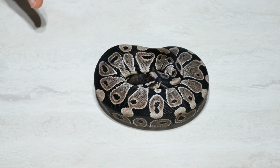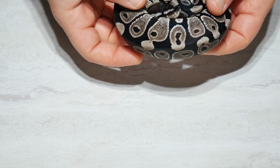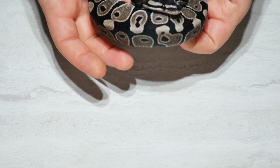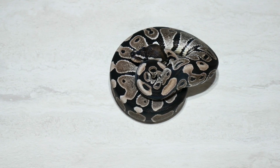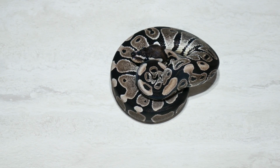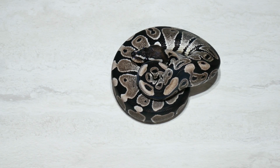Alright, your screen's not broken. This is an Axanthic. This is a black and white animal. So this girl here is a female, and as of right now she's a holdback. I haven't decided 100% if we're going to keep her as a holdback or if we're eventually going to sell her. So she came from, it was really interesting.